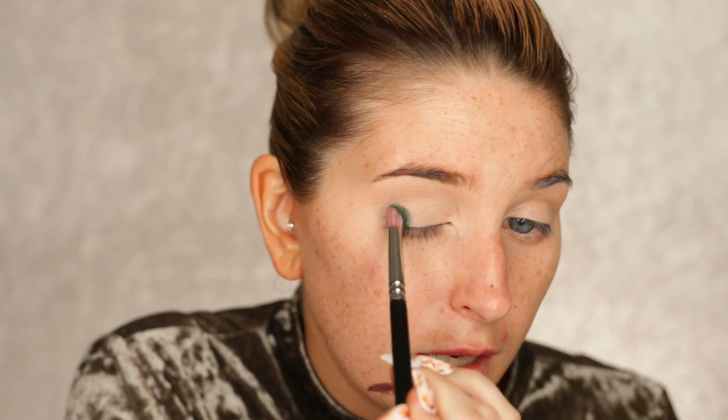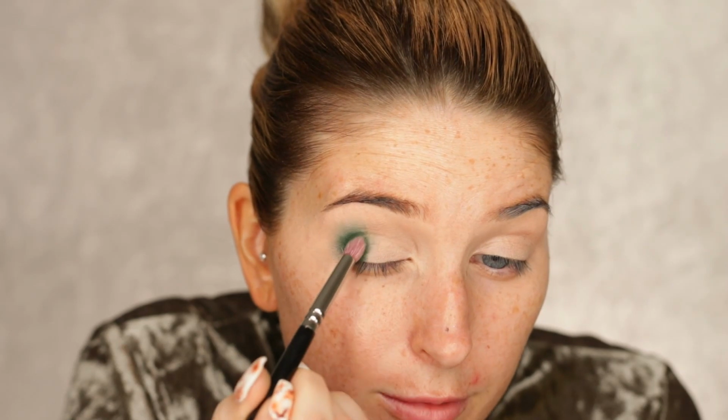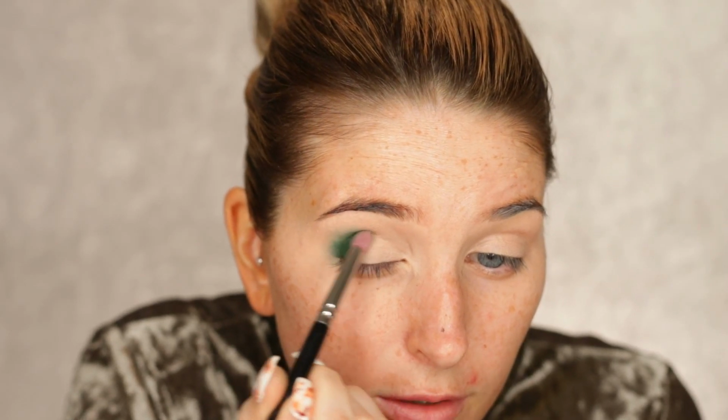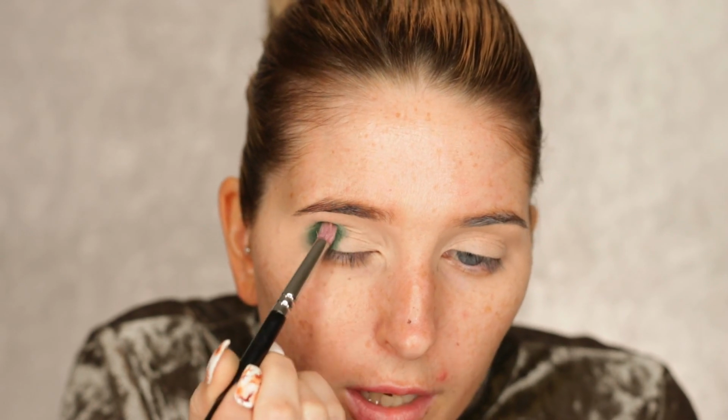The first eyeshadow I'm going to take is the darkest one, and this is San. Now, I apologize already if I'm going to botch any of these names, because I probably will. But I'm just picking up a really generous amount, and I'm just going to lay this one down in the outer corner. And I don't think I want to bring it in too far. I think I just want to keep it mostly to this outer corner. And basically, I'm just going to pack this on until I'm happy with how it's looking.